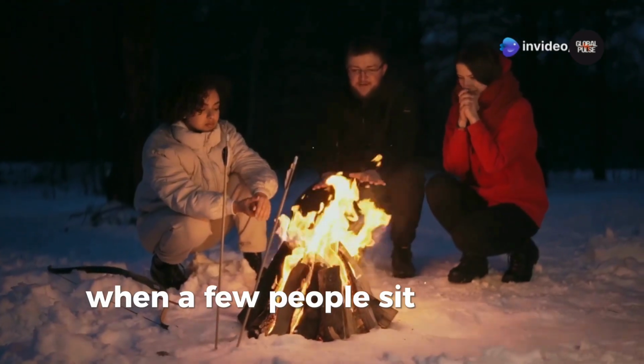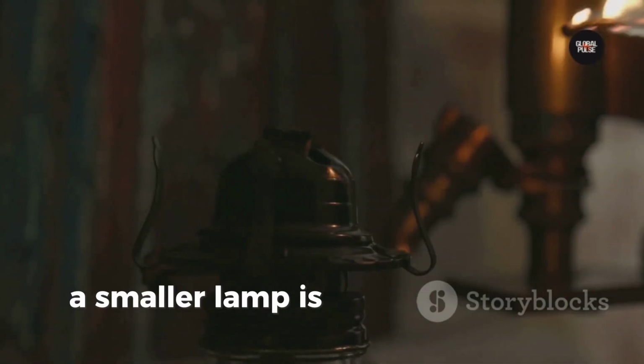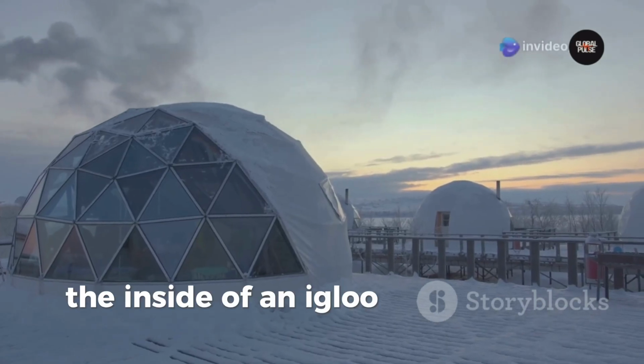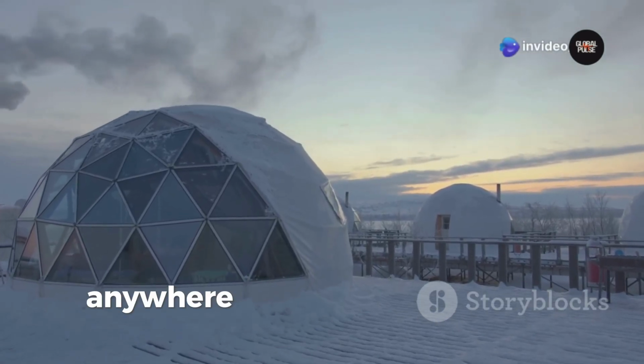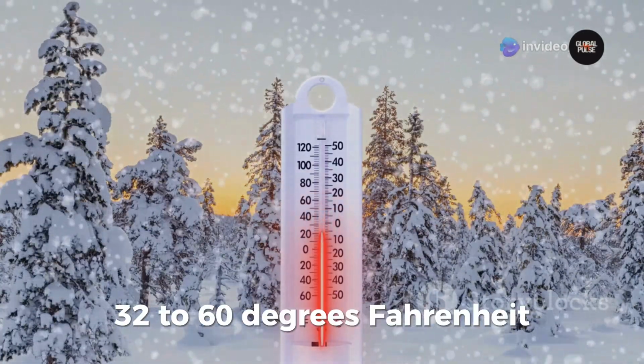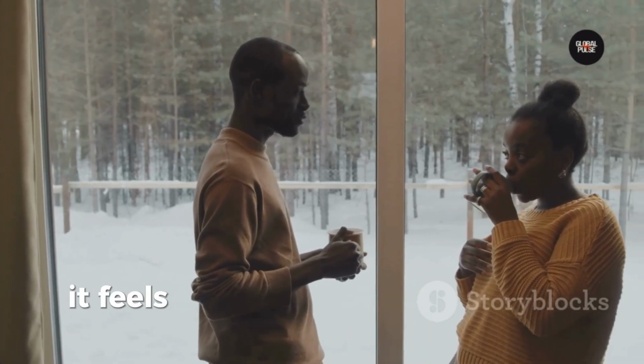When a few people sit inside an igloo, their body heat slowly warms up the air. Sometimes a small oil lamp is also used to add extra warmth. Even though it's freezing outside, the inside of an igloo can be much warmer, anywhere from 0 to 16 degrees Celsius, 32 to 60 degrees Fahrenheit. That may not seem super warm, but compared to the freezing Arctic air, it feels comfortable.